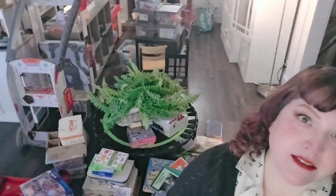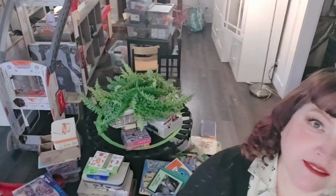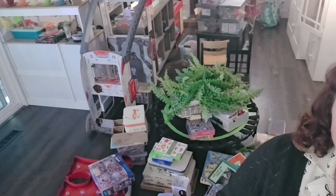As you can see, it is a very messy playroom. We've pulled everything out of the cabinets and we are going to go through each bin and get it all organized. We're going to dust some shelves. All right, let's get started.